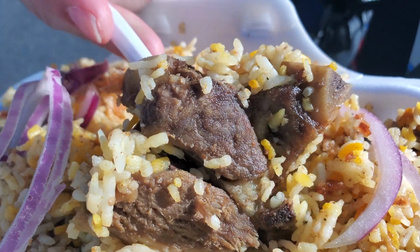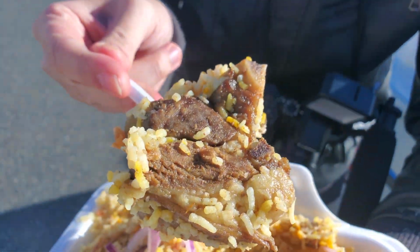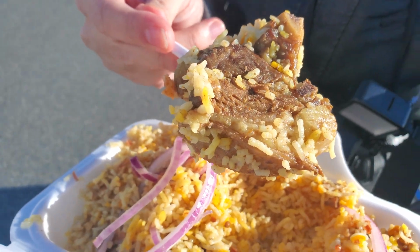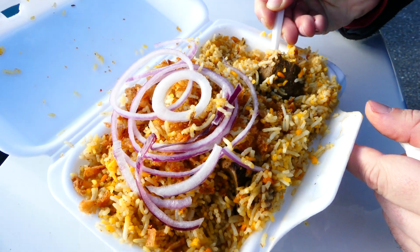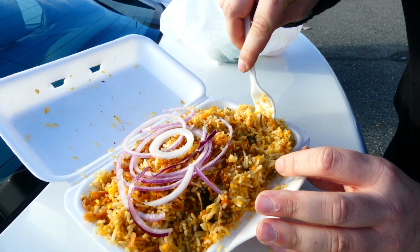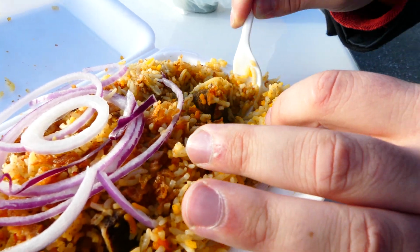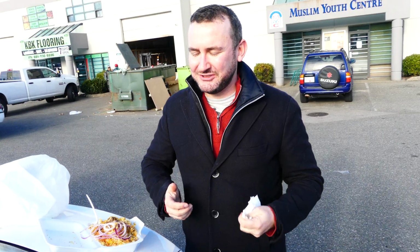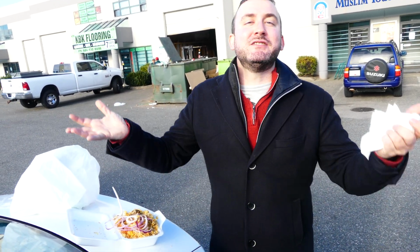Oh, that mutton is extremely tender. For mutton to be that tender, that's very impressive. And just a super rich bite. Also, there's a crispiness to the rice that's really satisfying. There's little, I think they're crispy shallots or something. That rice is just very rich. You can tell they definitely cooked this with some lamb fat. You just get this super, wow, that's how I can describe it.